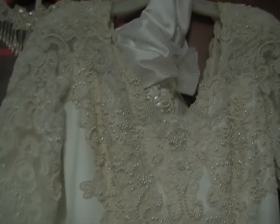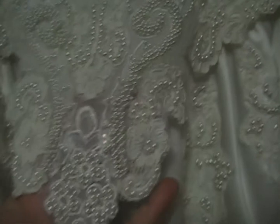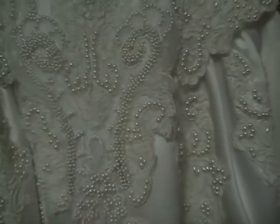This one is really heavy. It has lots of appliques and beads on it. The bodice is pretty standard, although down here it has really pretty, look at all the beadwork there on this part that comes down. And then kind of spread it out so you can see some of the appliques that are on the skirt and the train.